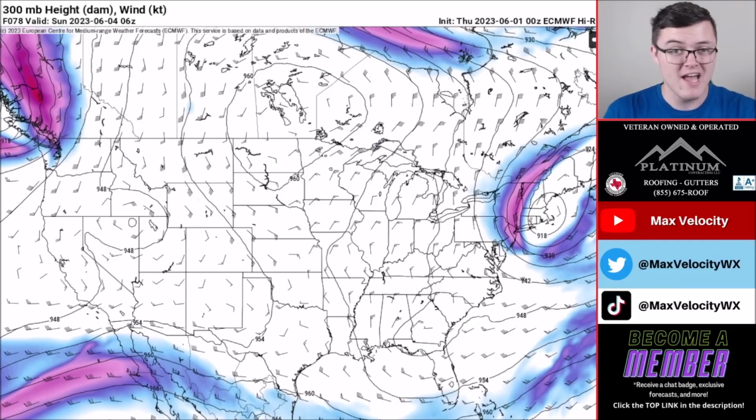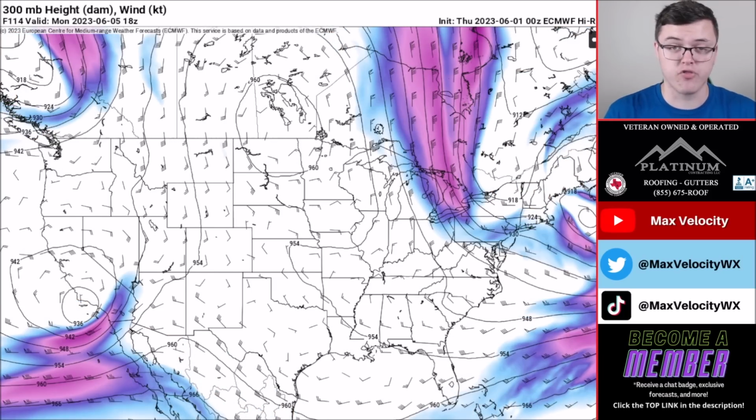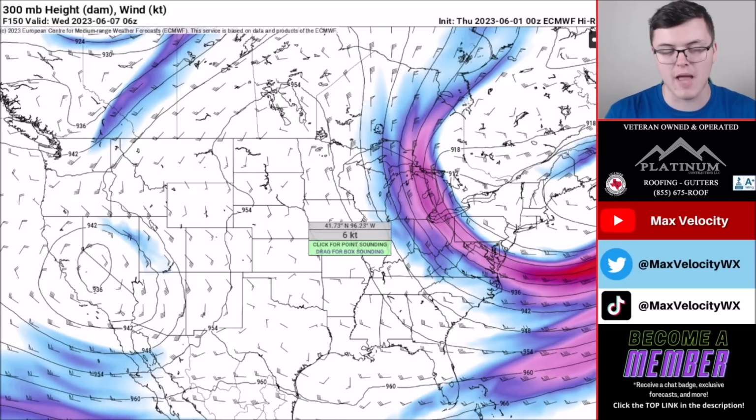But really right now, the threat of severe weather is very low, and overall the threat of rain in general is very low for a large chunk of the country, because this massive high pressure system is just keeping areas dry as well as warm.